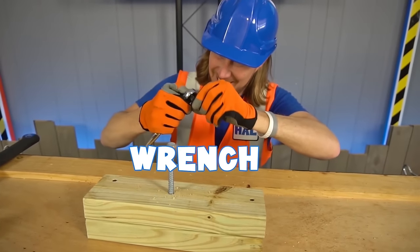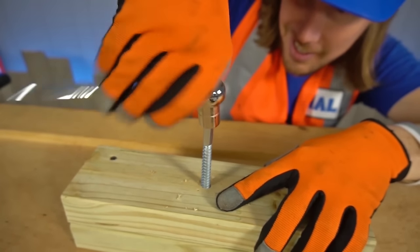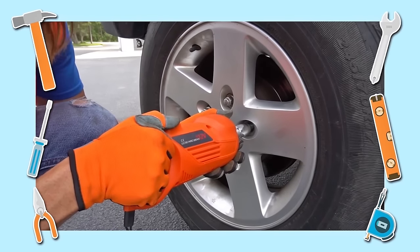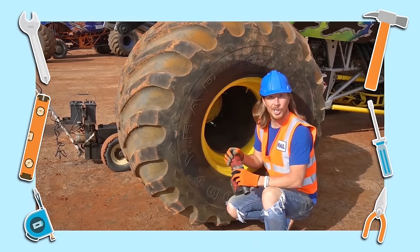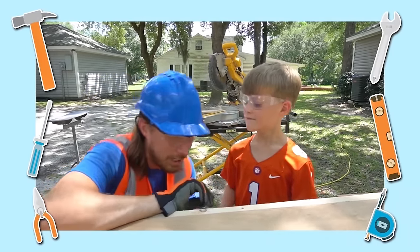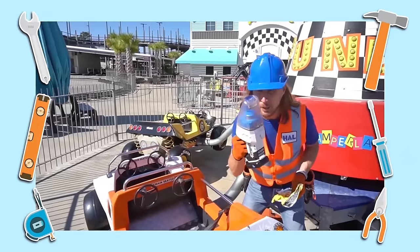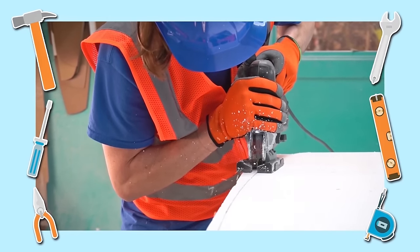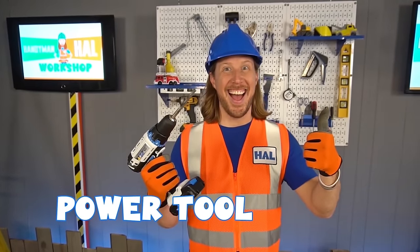Awesome. Tools, tools are cool. They're super cool. They can help us do anything. Tools, tools are cool. They can help us do anything that we want to. You ask, what is it sometimes? It uses batteries for fuel. I'm talking about a power tool.